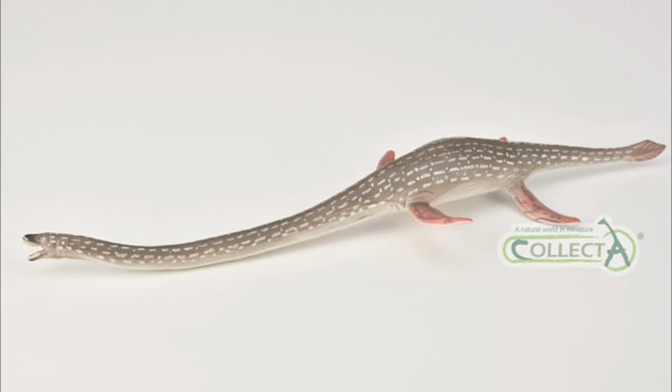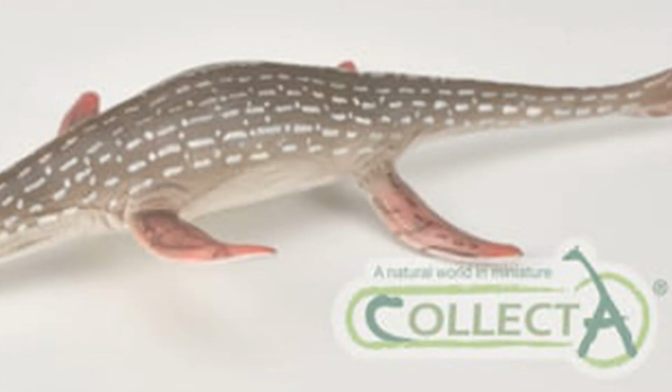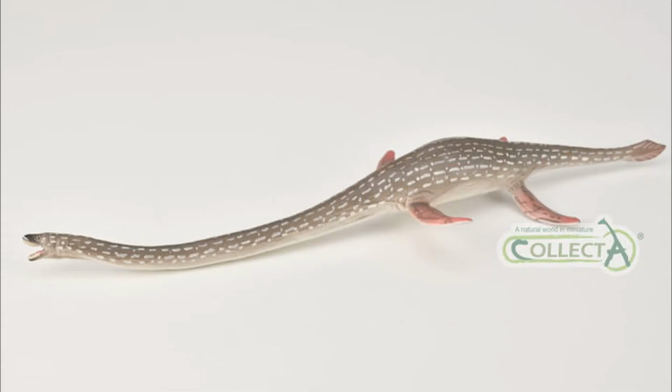Now moving on to our next and last aquatic animal, we have the Elasmosaurus. Now this is a good aquatic reptile. I mean, my personal highlight of this is the paint, mainly on the flippers, because I just really like the reddish pink they used there, along with the white spots that go along the body, which really stand out on the top part of the figure.